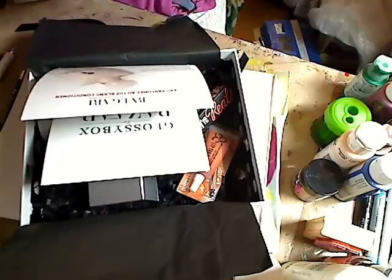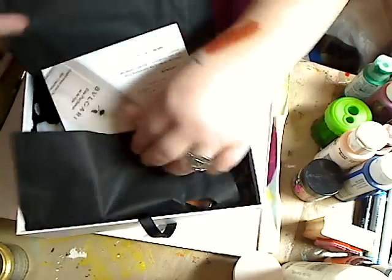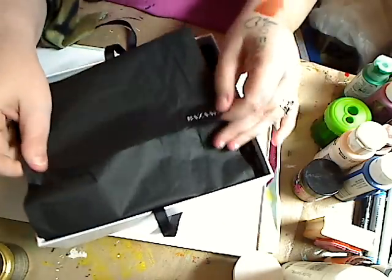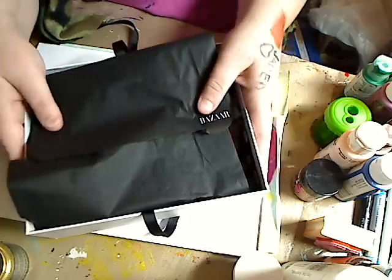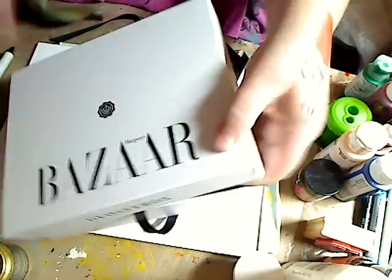Oh, I lost my camera. Oh, my goodness gracious. God only knows what you're seeing, me in my little pajama pants. We got a box from them. They're very on point because we got a box from them when I first signed up. Let me get this really cool black paper. Like I said, that was the August box, and now this is the September box.